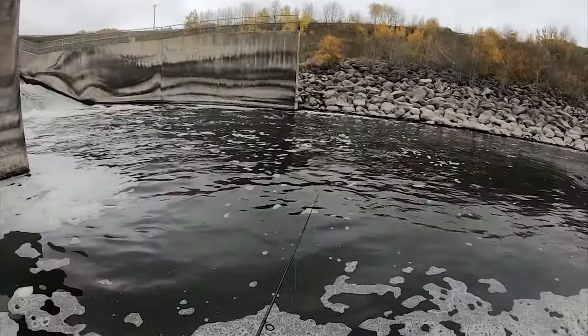By the rocks. They're aggressive today. It's got to be the little silver flash too. It spins, as well as vibrates and glides. It's a really neat bait. It's really cool.